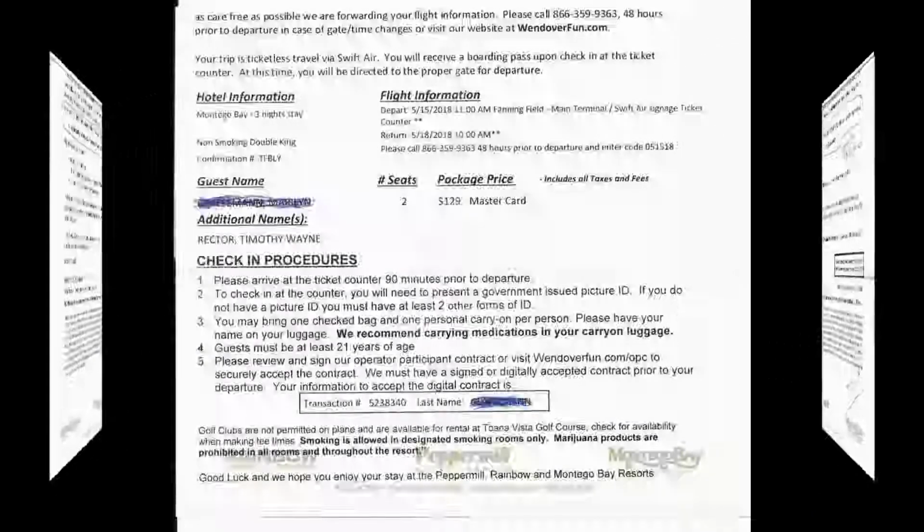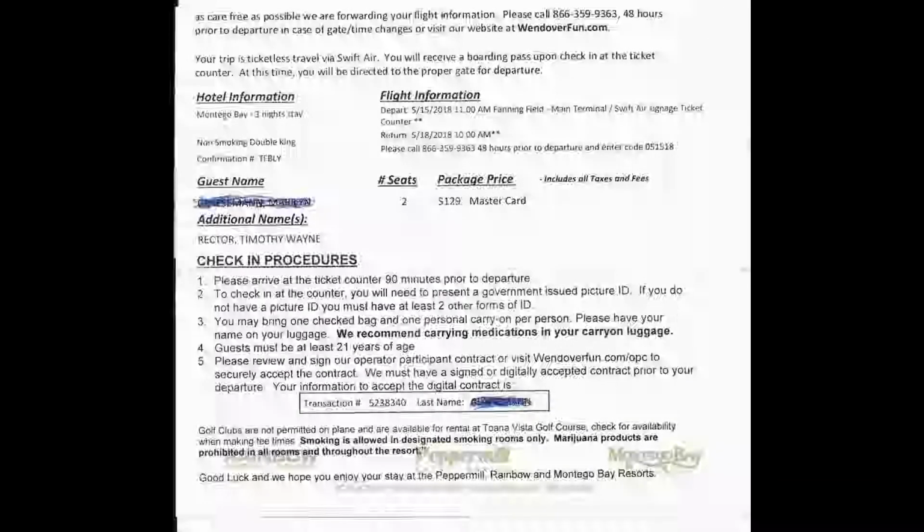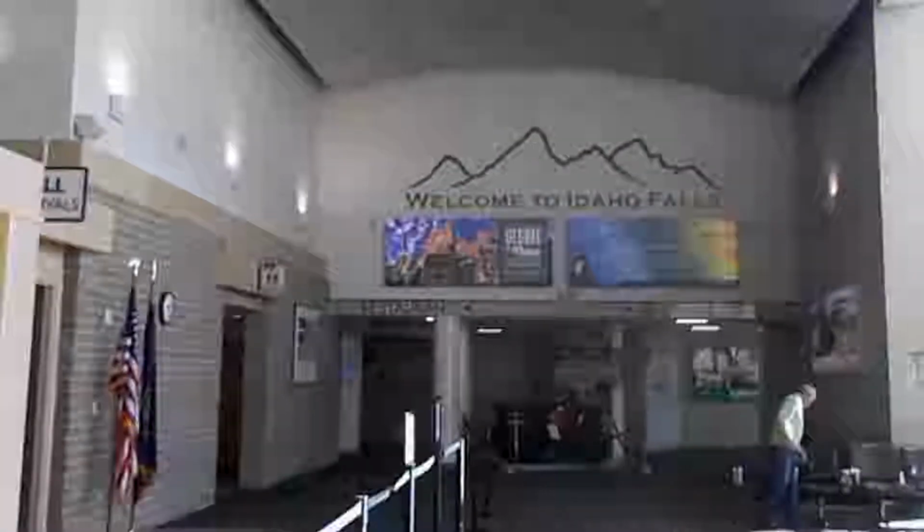...or reservations for our flight. It was buy one get one free for $139. And when we called, they gave us a discount, so it was $129. It was about $65 apiece. Buy one get one free. That's 3 nights, 4 days at Montego Bay in Wendover.